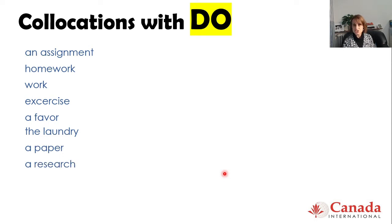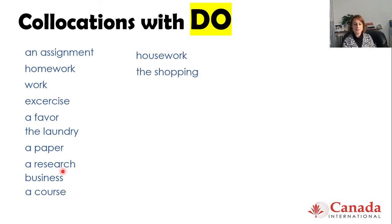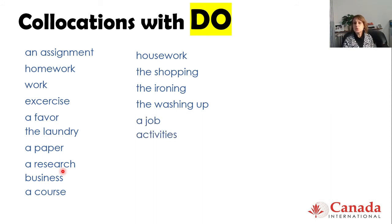Do a research. Okay, here research and paper are the same. It's like PhD things. Okay, so do business. Do a course. Do housework. Do the shopping. Do the ironing, do the washing up, do a job, do activities, the word activity, you're going to do an activity. Do harm, do one's best. You're doing your best trying to learn English, okay?